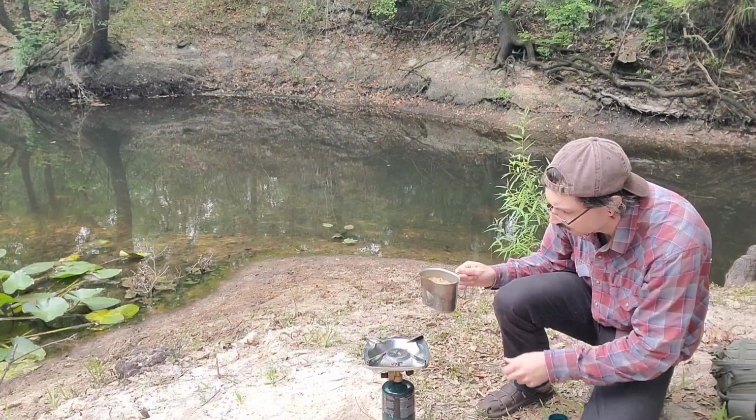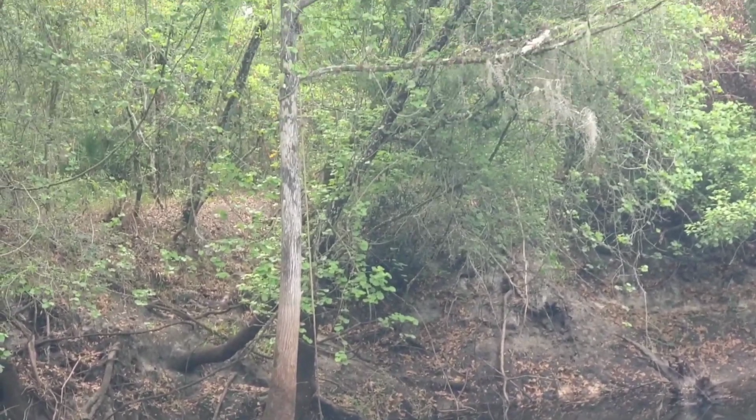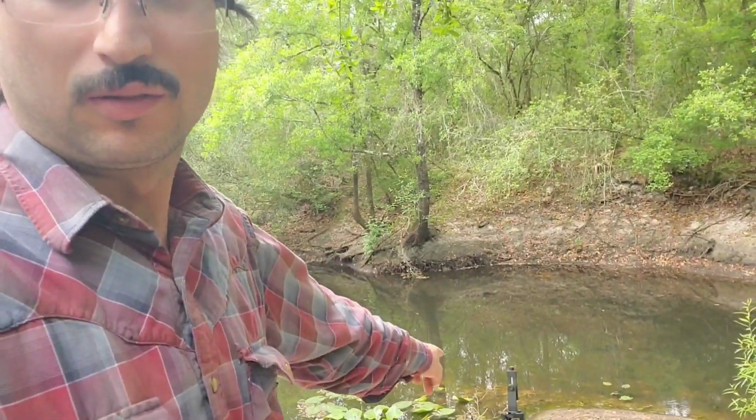For breakfast, another simple Velveeta mac and cheese. Was gonna be my dinner last night, but I didn't wind up hungry. I was gonna make a really good breakfast. Healthy? No. Delicious? Yes. Looks like we have an old rope swing over there. When my breakfast is done cooking, I'm gonna bust out the kayak and I'm gonna go up this river a little ways. I have all day long, so we'll see how far we can get.